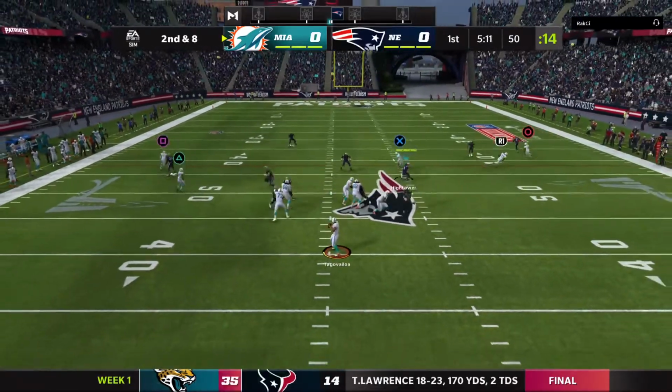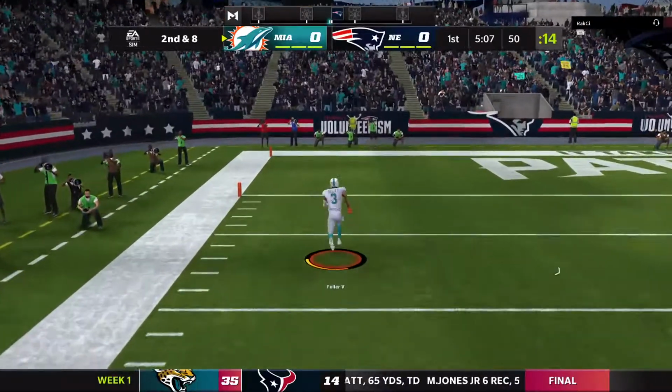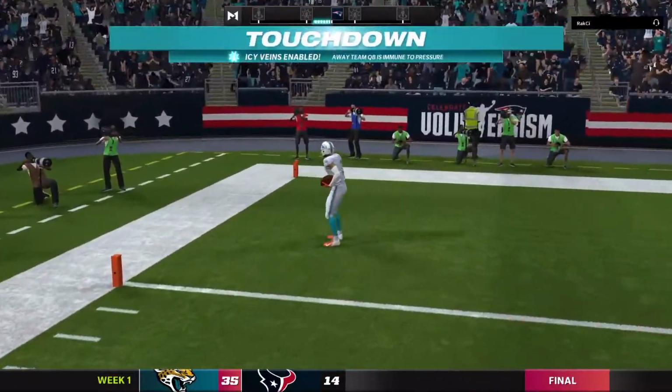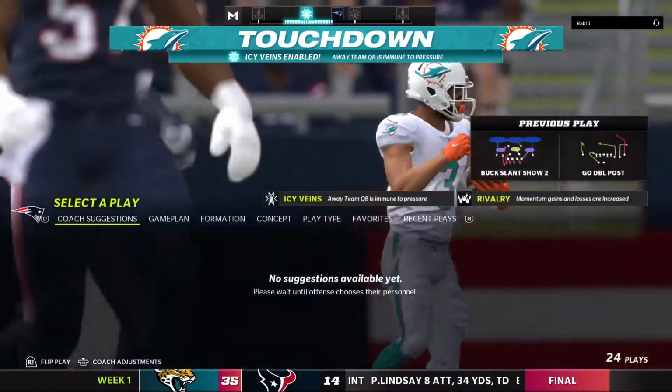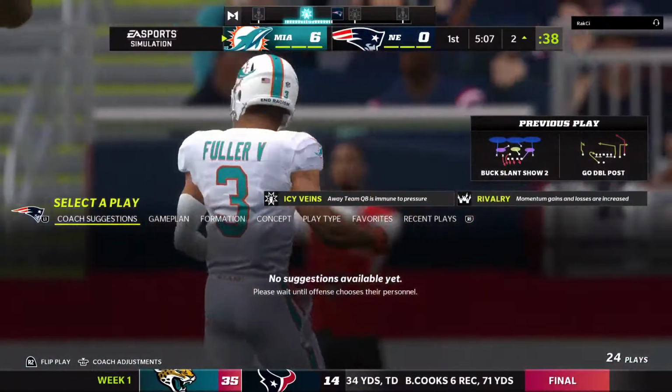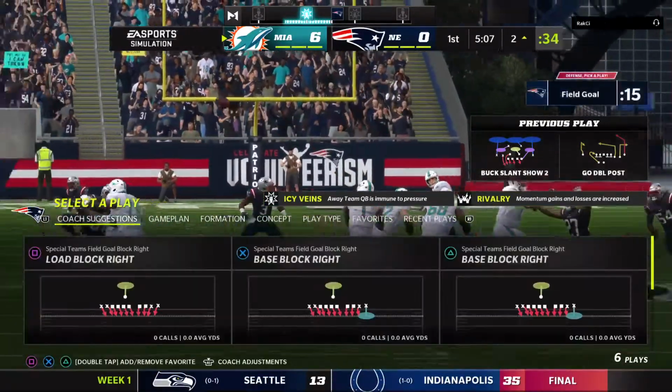From midfield, here's Tua. And this one complete to Will Fuller. And all the way in for a Miami touchdown. Will Fuller, 50 yards. And the Dolphins are on the board here first in the season opener.